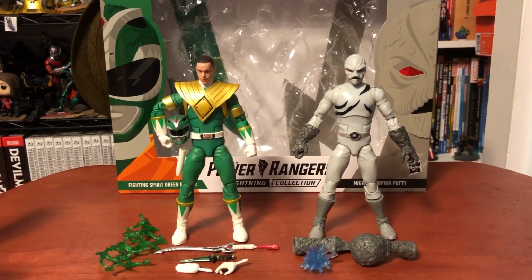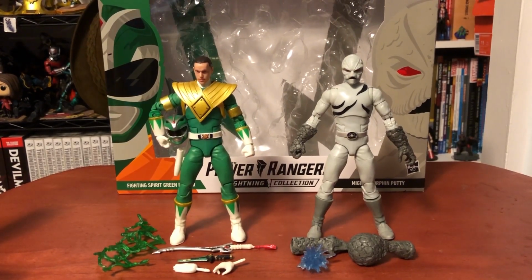Today we're taking a look at the Fighting Spirit Green Ranger versus Mighty Morphin Putty 2-pack. Now this is a release under the Hasbro Fan Channel banner, which means that it is released to online retailers as well as some physical retailers such as GameStop. So this is available on Hasbro Pulse, Big Bad Toy Store, Dorkside Toys, Entertainment Earth, and GameStop specifically. Now, it may pop up at other places. Fan channel exclusives have been known to pop up at Best Buy, but for now, those are the places.